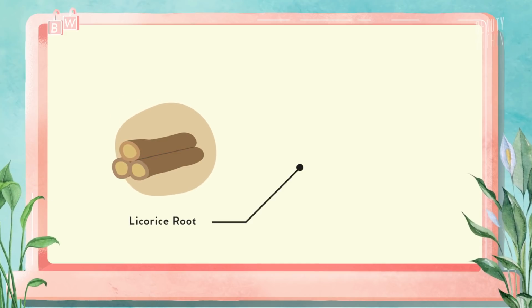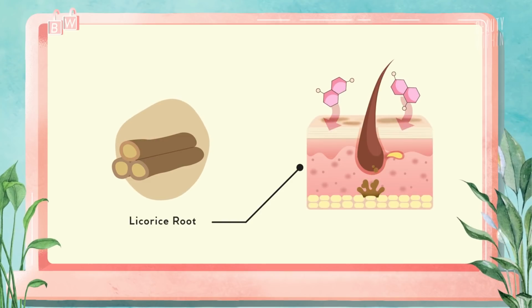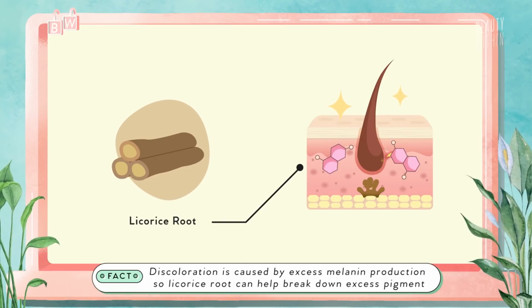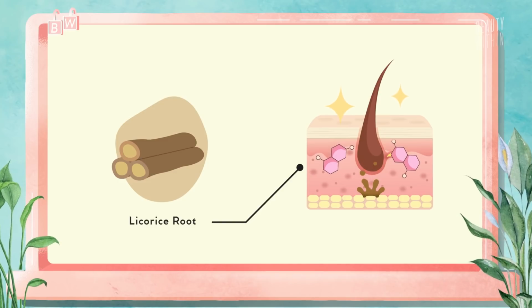But that's not it, because licorice root also has another compound known as licoritin, which is found to depigment the hyperpigmentation by breaking down the existing melanin, and this process can help once again to reduce skin pigmentation that you see on your skin. So really effective for potentially like melasma, which kind of builds up in these bigger chunks.